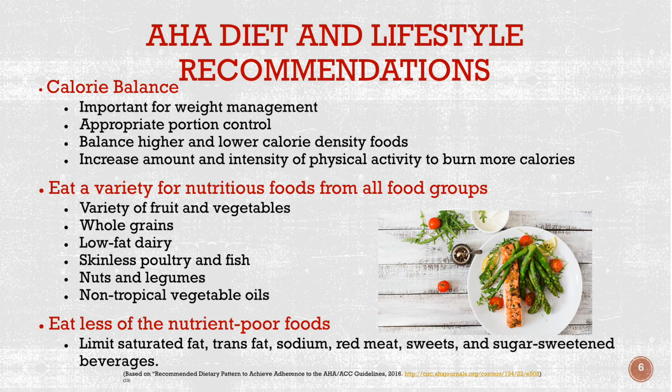The American Heart Association provides several diet and lifestyle recommendations to help reduce these risk factors of obesity, elevated cholesterol levels, and hypertension. The first recommendation is to stay at a healthy body weight by balancing the amount of calories you eat with the activity you do every day. If we consistently consume more calories than our body uses, we will experience weight gain.